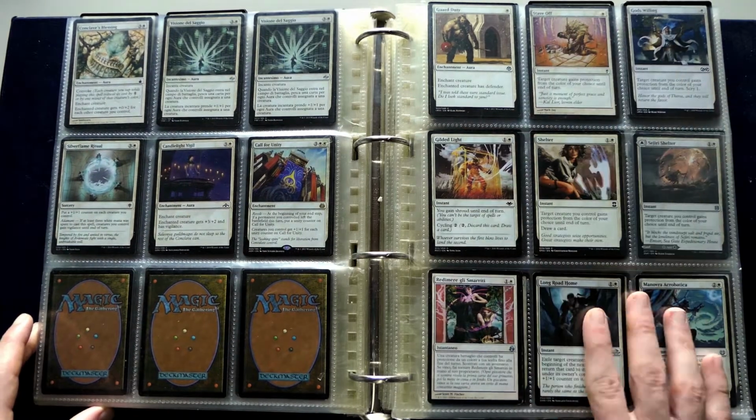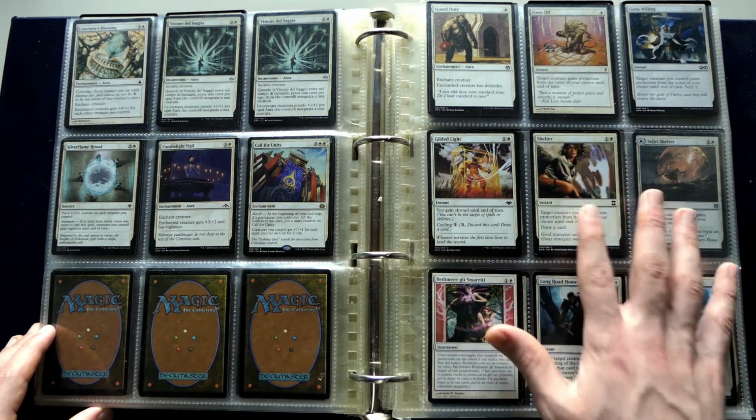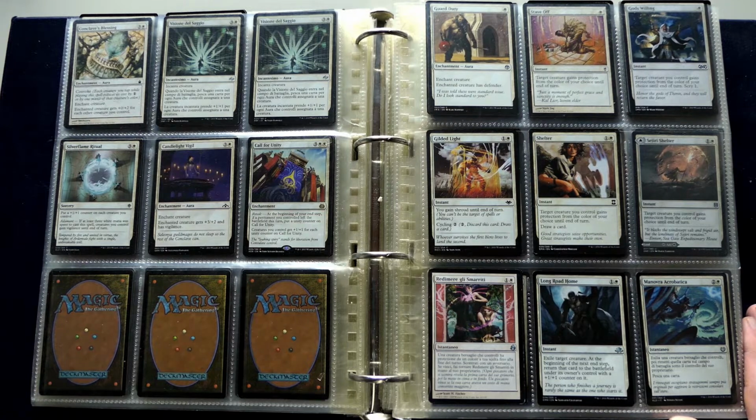And these cards, for example, are very cool. These cards are protection cards. With these cards, you can give your creature protection from a color of your choice. When you give your card protection from a color, then pretty much you're making that card like indestructible. That card is not going to be affected by spells of the color that you have chosen.